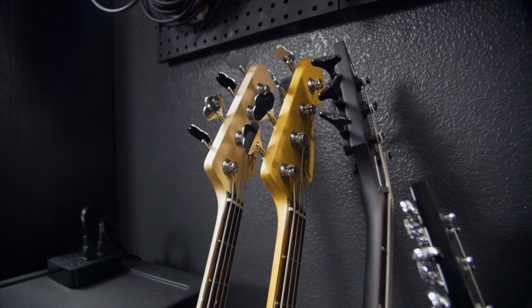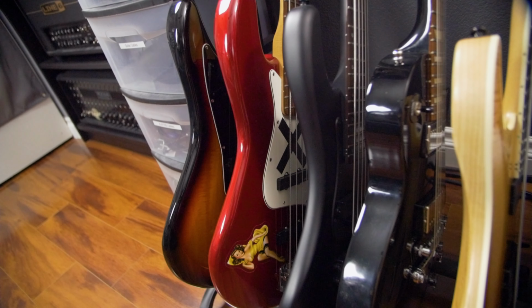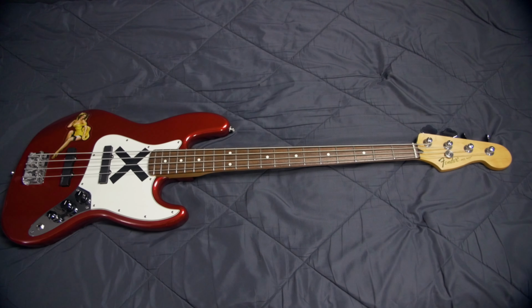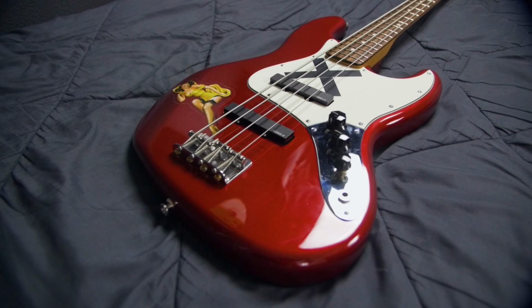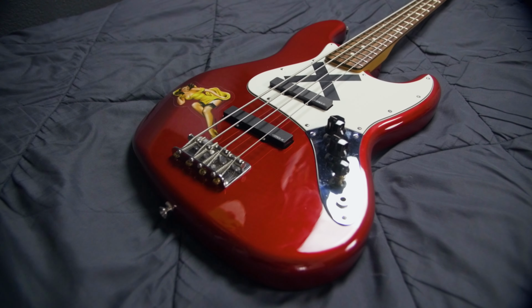This next bass is a Mexican Fender Jazz bass. This was the first ever thing I bought with my money when I was working at McDonald's, which was actually my first job ever. This also happens to be the first ever bass that I got, and this thing has been rock solid after all these years. Again, the only thing I changed on this was the pickups. This has the EMG JX pickups in it.